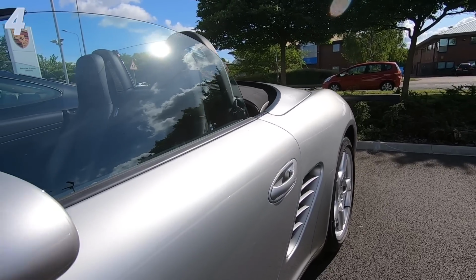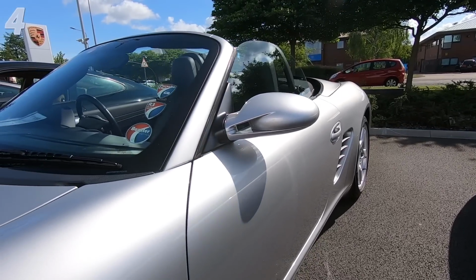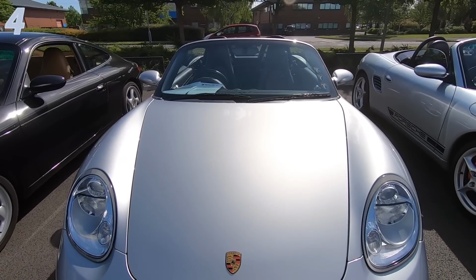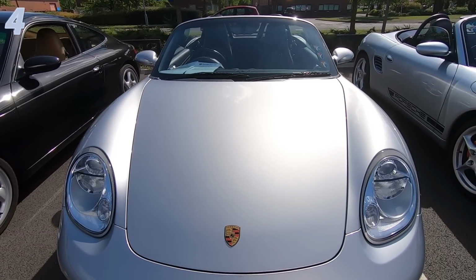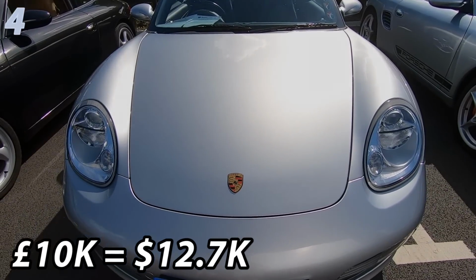Again, for an enthusiast, I'd recommend the 3.4 S model, and prices in the UK start around £6,000, but again you'll want to stay clear of the lowest price car and maybe dip your toe in the water at about £10,000 to £11,000. But you could pay up to £20,000 for an immaculate example.